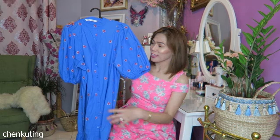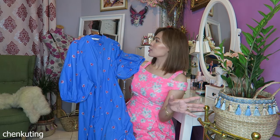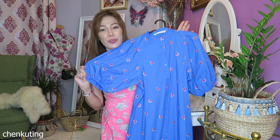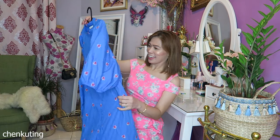This is their latest collection for summer 2020. This is in size extra small. Very nice. I actually wore this already twice. I wore it with a belt because my husband likes it with a belt. And nice, I love it.